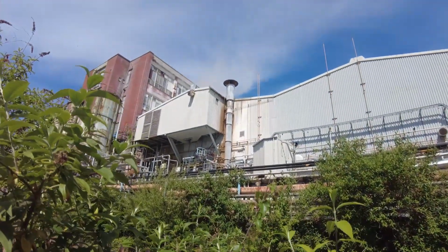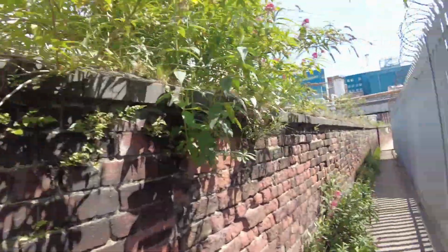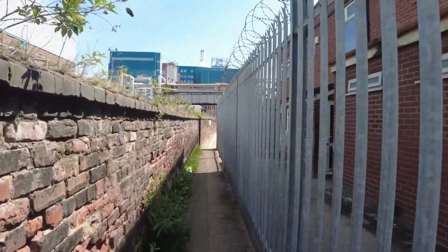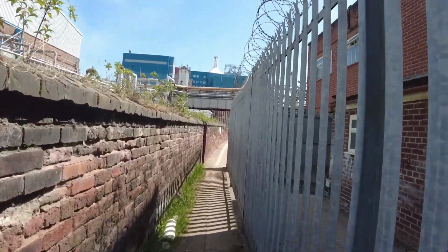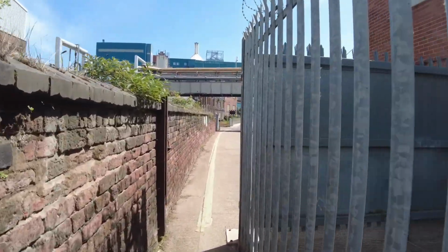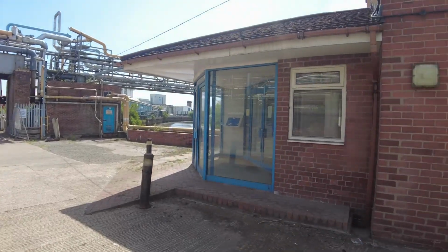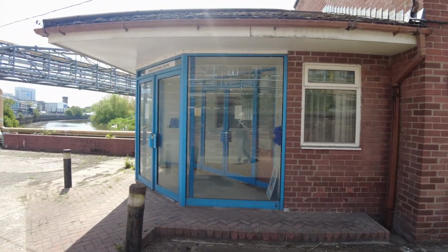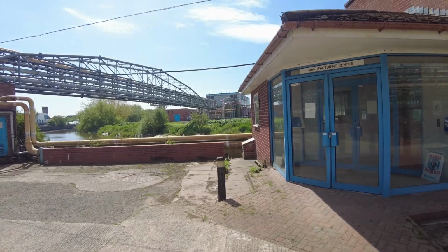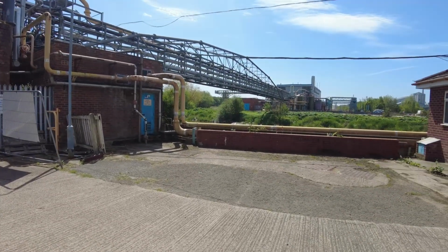Let's see. This is a live site. Let's see the emissions coming out there. So carry on and have a wander up here. Hopefully, might even see a train. Who knows? A little building here. It's the manufacturing centre. Oh, we'll stick to our green line. There's the River Mersey just over the wall there.